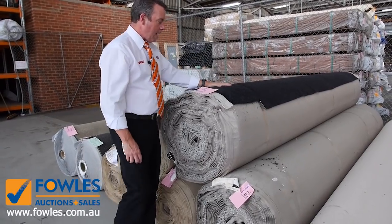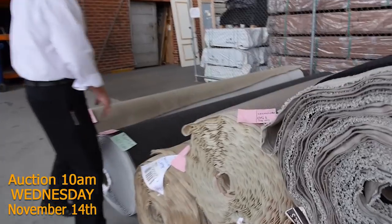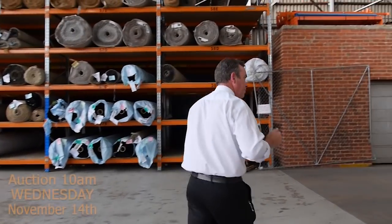Normally retailing up over $100 a metre for that type of carpet, and then some nice loop piles and twist piles there to finish off. So good range of colours as you can see. It's going to be a big day. So it starts at 10 o'clock, come in any time from 8 o'clock and have a good look around. We've also got a couple of other auctions to look at also.